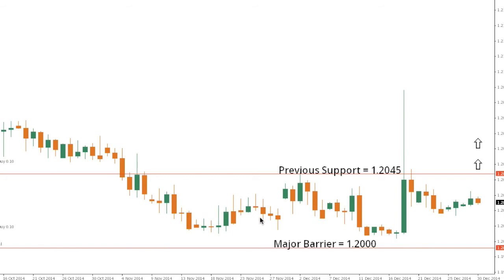Euro Swiss. Euro Swiss is attempting to carve a longer-term base, but the market will need to establish back above previous support at 20.45 to confirm the basing outlook and open the door for fresh upside. Inability to establish back above 20.45 will keep the pressure on the downside and the focus on a potential test of that major barrier at 120.